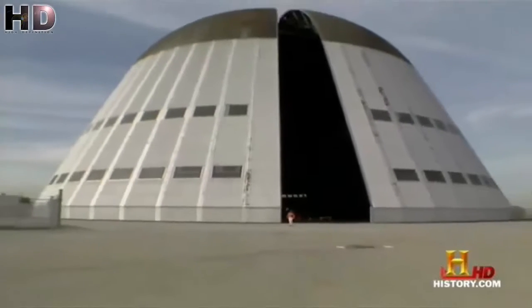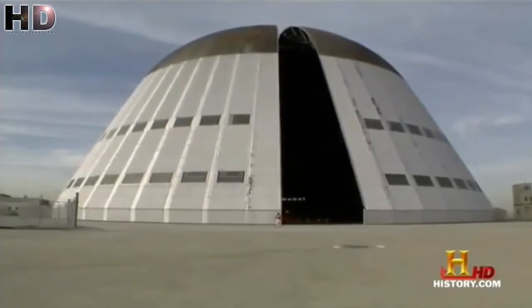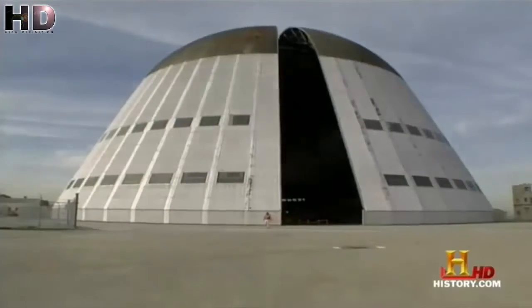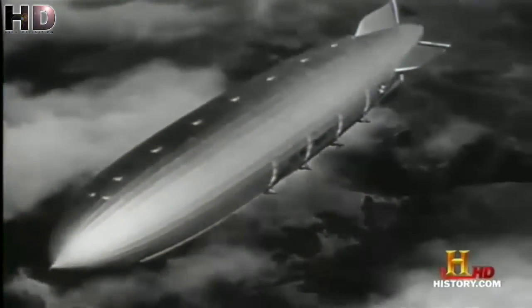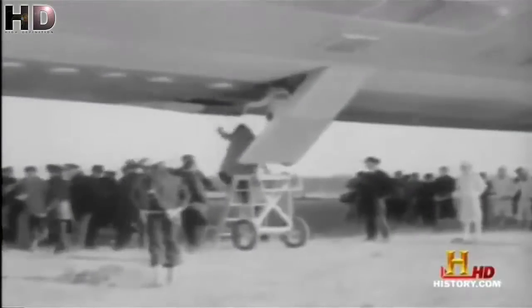It would be the last of the great steel and concrete airship hangars built in the United States. America may have been proud of its fleet of military airships, but in 1930s Europe, airships were engaged in commercial aviation.